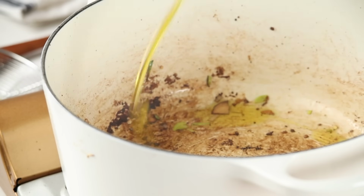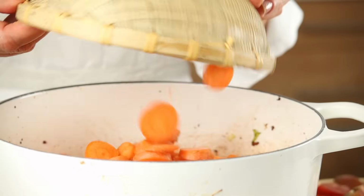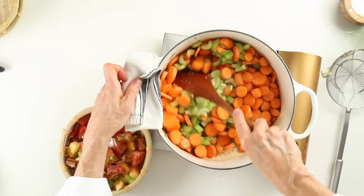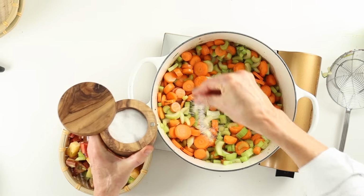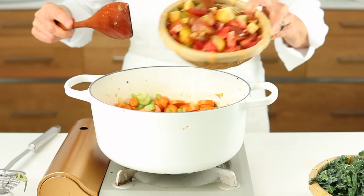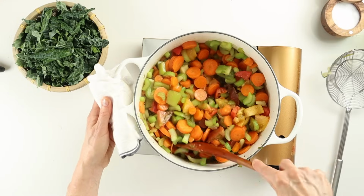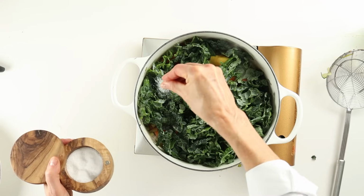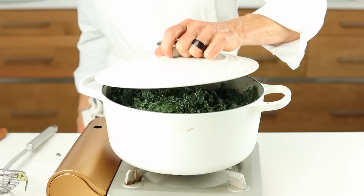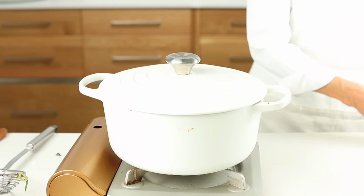Next, a healthy drizzle of extra virgin olive oil, and in goes your crisp, fresh veg. Let cook 5 to 10 minutes to your desired doneness. A generous sprinkle of salt, then add your tomatoes for brightness and tang. Mix together, and in goes your greens for another 5 minutes. A sprinkle of salt. Place the lid to trap moisture to help soften and tenderize the mixture.